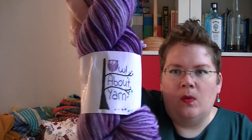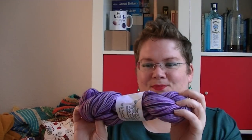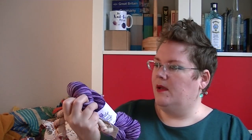Then, in there, a skein of Happy Owl DK by Owl About Yarn. It is the Knit Tea Retreat Cardiff 2018 special colorway. It's pretty in purple, matchy-matchy with everything else. So, hand-dyed by Jenny. Really like it. I'm not a DK fan, but I'm pretty sure I can find something. Maybe I can even gift it to my mom because I think it's more her colors. Maybe my mother-in-law with her purple. Not sure, we'll see. I could just keep it myself as a keepsake.